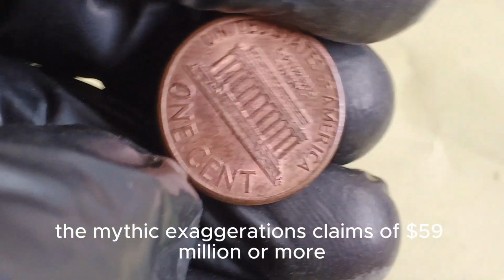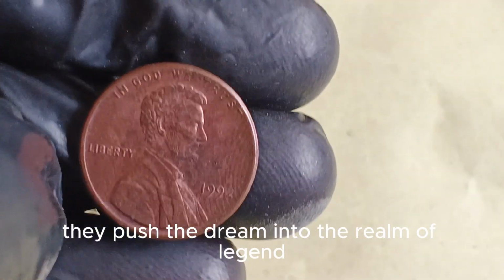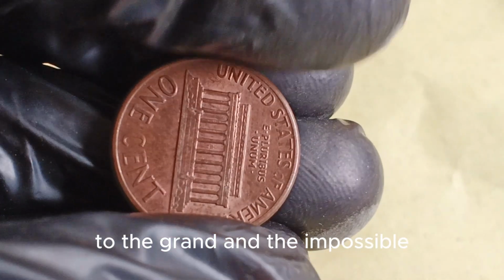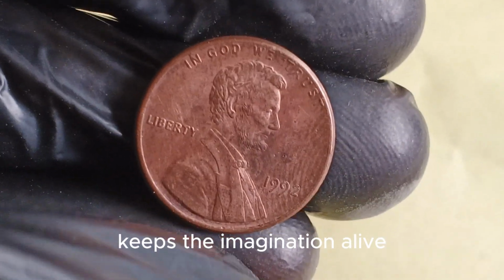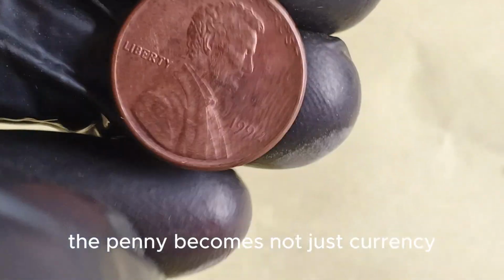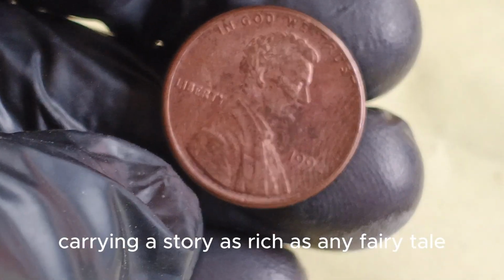The mythic exaggerations, claims of $59 million or more, while not accurate, serve an important psychological role. They push the dream into the realm of legend, giving the story an almost magical aura. Humans are drawn to extremes, to the grand and the impossible. Even when people know such figures are unrealistic, the sheer audacity of the number keeps the imagination alive. It is less about literal truth than about symbolic power. The penny becomes not just currency, not just collectible, but modern folklore, a small, tangible object carrying a story as rich as any fairy tale.